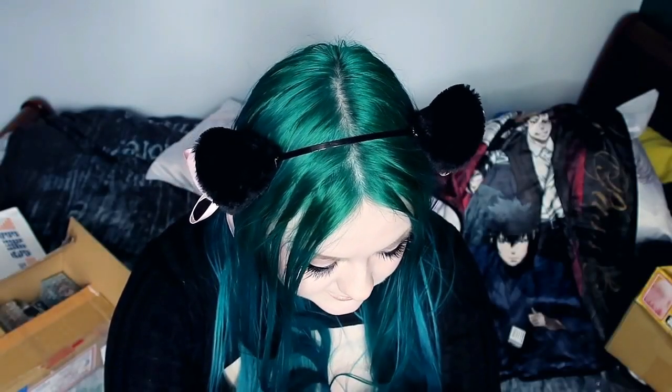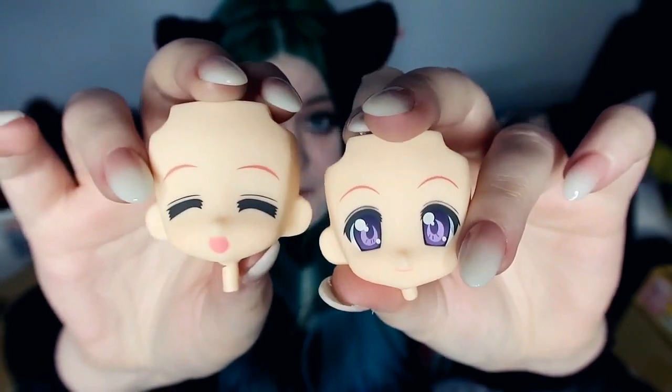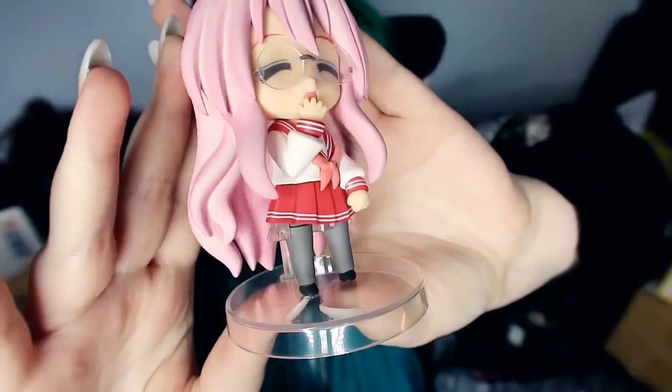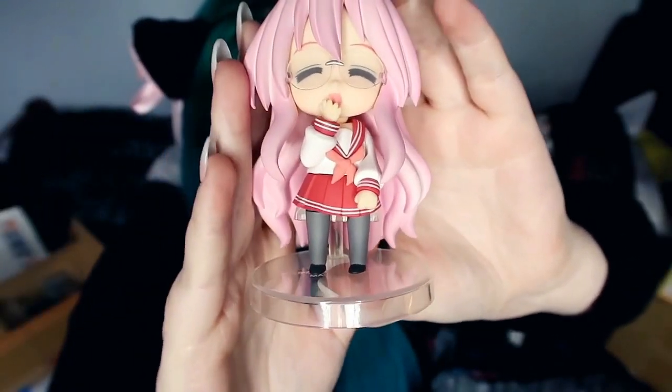I need to still take off the plastic from all the little connectors on her. Oh my god, I can't decide what faceplate to have. Either this one because her eyes are so pretty, or this really cute one. Oh my gosh, look how adorable she is! I love her hair. She has such a beautiful long pink hair, which is totally one of the reasons that I am cosplaying as her.